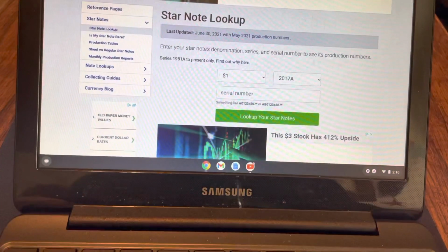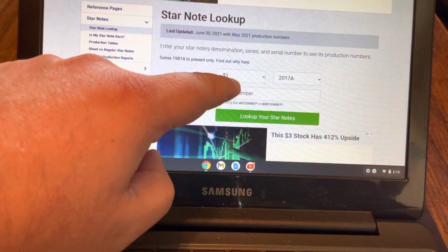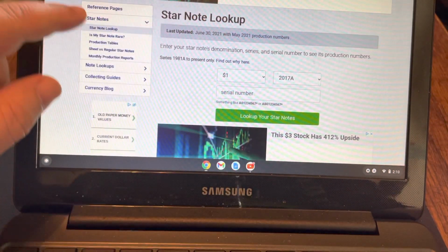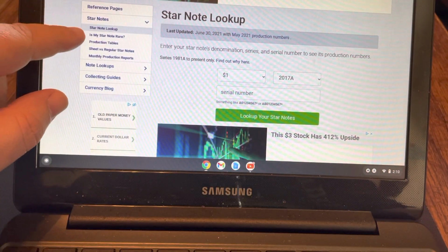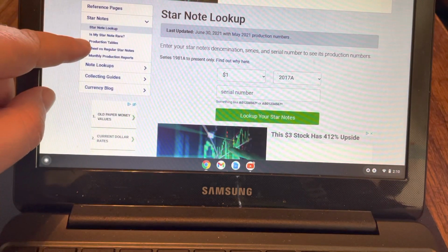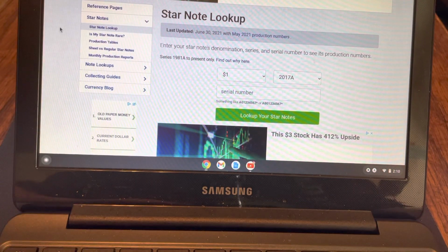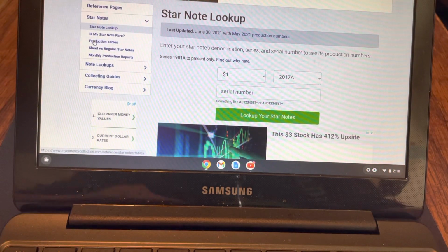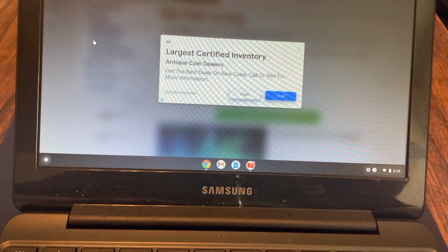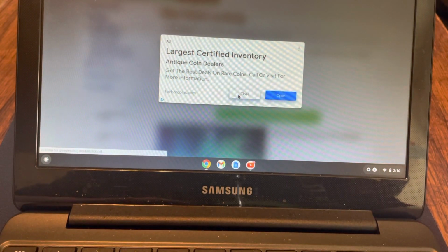So this is what I do. On the star note lookup page, yes, you can type in all that information. I don't do that. If you look right over here, you've got star notes. The star note lookup, which is highlighted, so that's what you get, is my note rare. And then you've got this line here that says production tables. If you click on production tables, a really cool thing happens. Not the ad. We will close the ad. Come on, there we go.